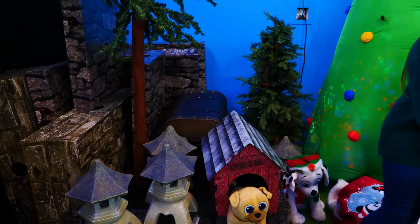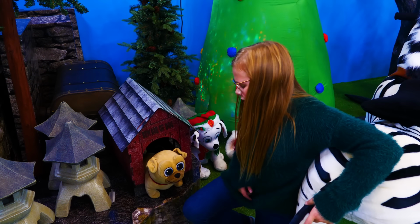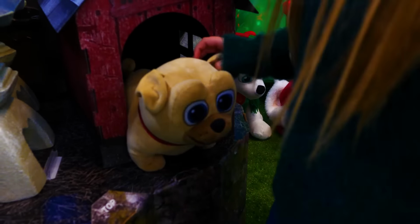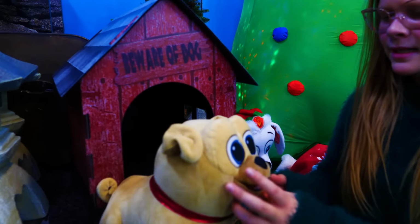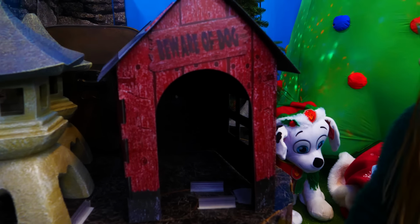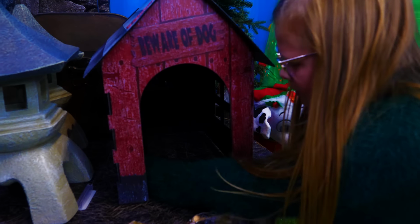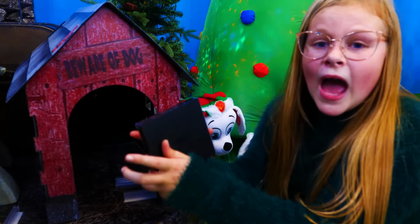Sorry, Cupcake. This is Rolly. Is that Rolly or Bingo from Puppy Dog Pals? Beware of dog. Look. Yeah, but is that Bingo or Rolly? It's Rolly. Okay, let's look inside. I don't see anything. It's pretty dark back there. Wait, this thing doesn't look like it's attached to a wall. What is it? The Amazon Fire TV!